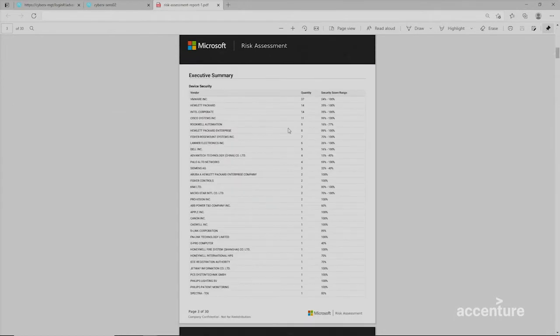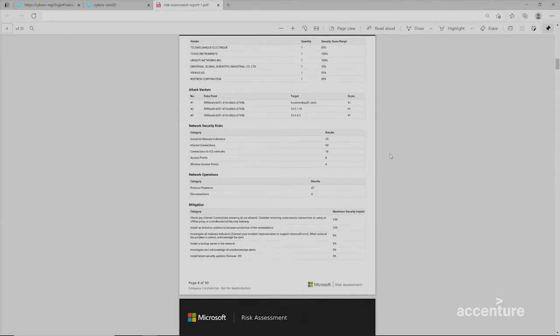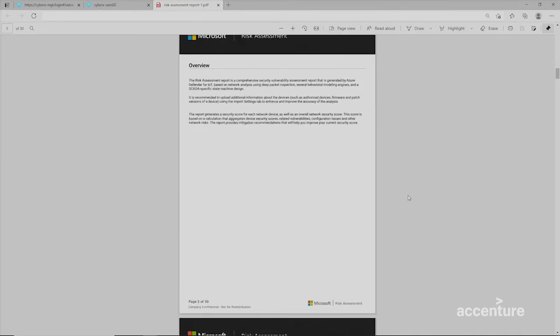network. As we scroll down through the assessment, we can see the executive summary here with the number of devices by MAC vendor, the number of protocols that are being used, the security risks, and various mitigations.